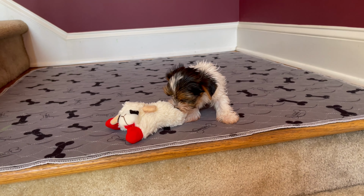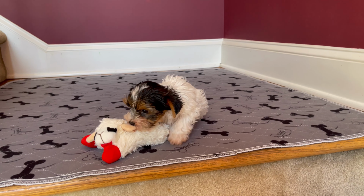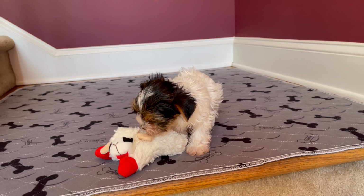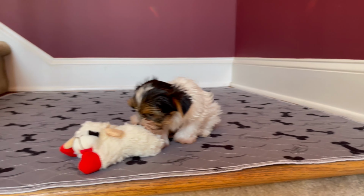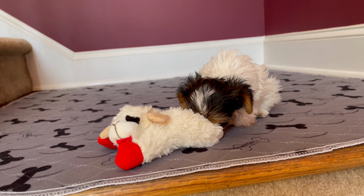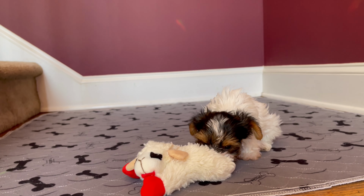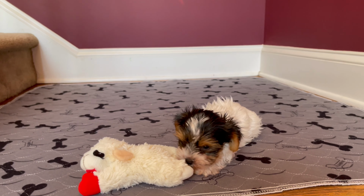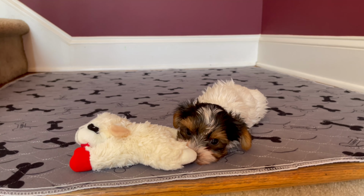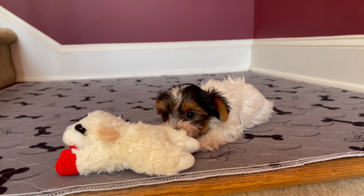Up. Oh, and you watching your brothers down here? Are they getting into stuff? Little tail's docked, up to date with all of his shots. Of course, non-shedding, hypoallergenic. Very rare markings though. But the baby doll face is what gets you every time.